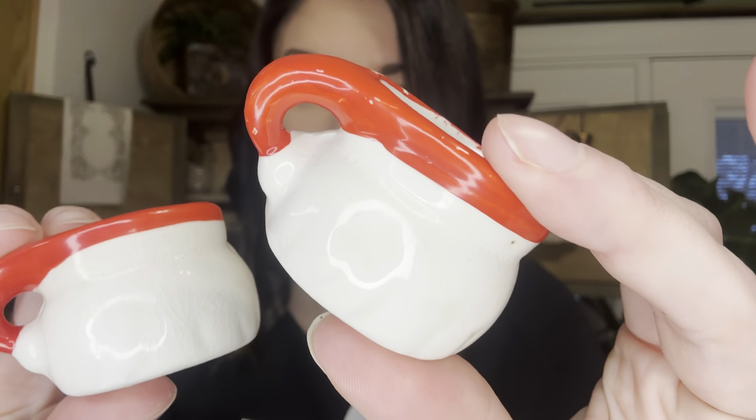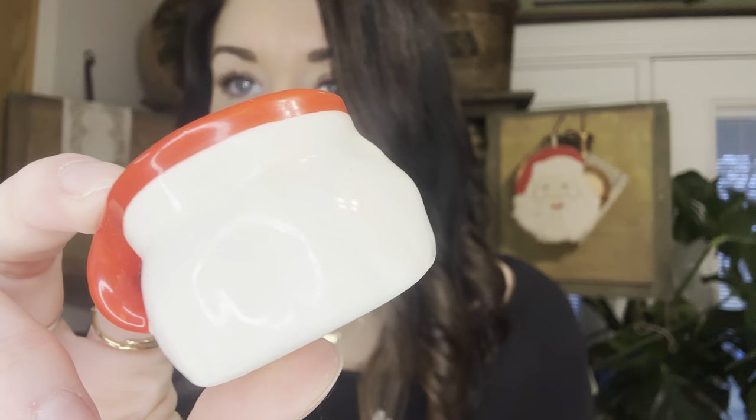They are crazed all over. These I paid up for. I was planning on selling them, but now I'm keeping them. Look at the crazing on him. I don't know if you guys can see that. Just amazing. So I'm a little late, but now I finally have my little mini Santa mug. So that's all the Christmas that I found.